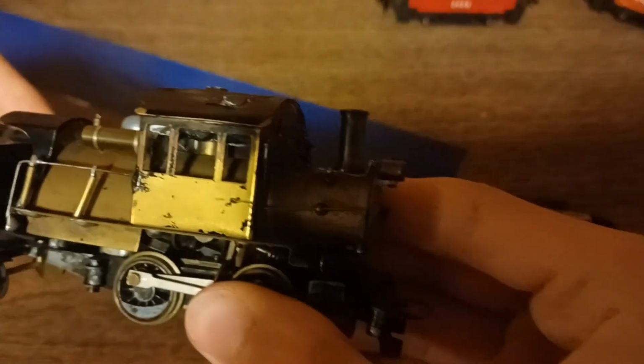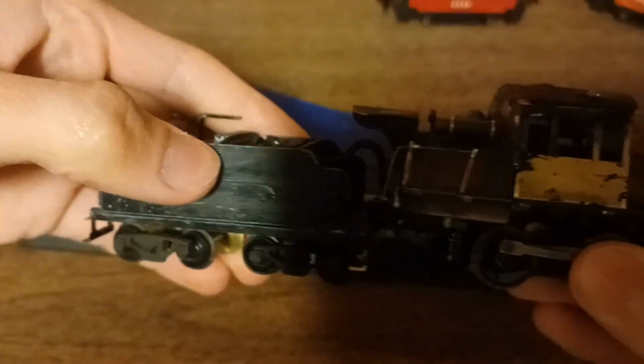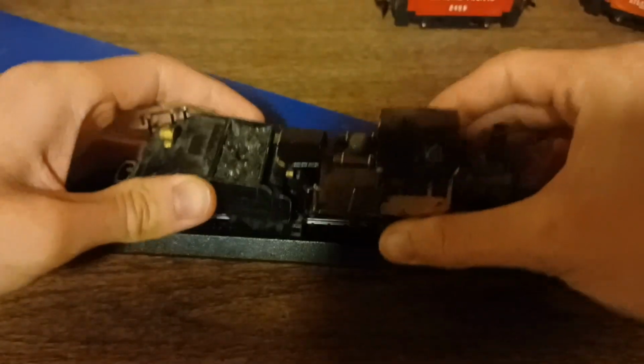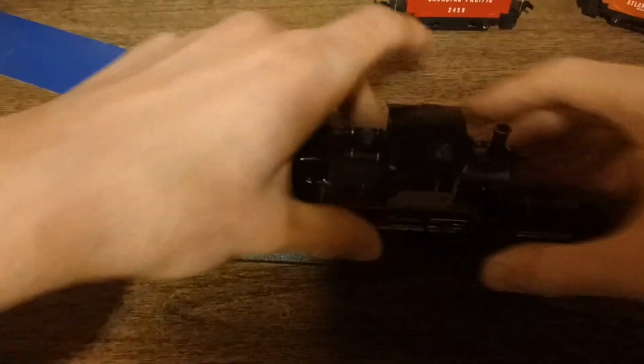Yeah, one side of my thing is light because of the phone shadow, but I'll show you up close. And this is a really good unit too, and I also featured it in a couple of other videos too.